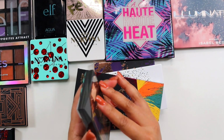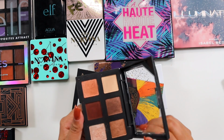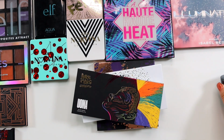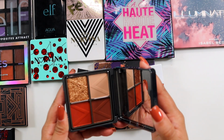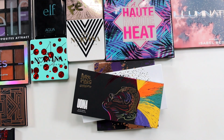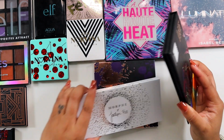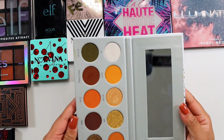I have this Believe Beauty palette. Again, beautiful shadows. I just don't use it. Y'all, I think I'm going to get rid of most of these that you see on the screen right here. This is a Makeup Revolution, XX Revolution palette. Going. These Morphe and Jaclyn Hill palettes, these were beautiful palettes, but they're so old.